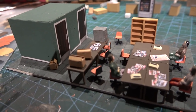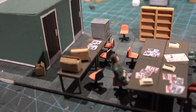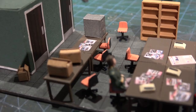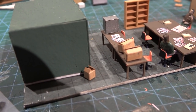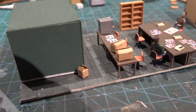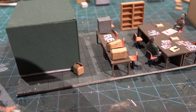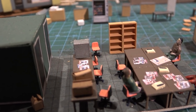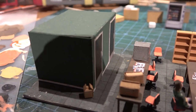We've got the classic sort of spinny chairs that are usually too small, the really cheap ones, finished in a lovely shade of salmon. We also have a couple of cardboard boxes here. These are again from Scale Model Scenery, as are the desks. Got a basic shelving unit at the back there, and the small toilet block.